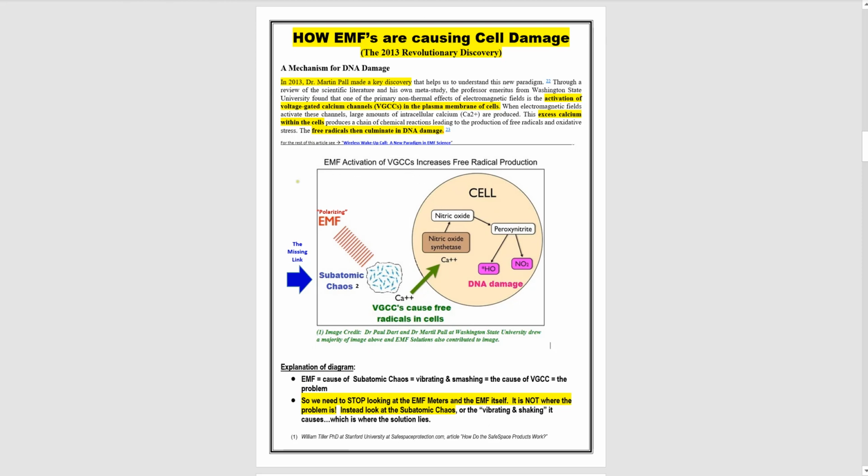Because we can't describe how products address the EMFs unless we understand this. Because our products do not block the EMF. We don't have to because it's not directly harming us, according to all physicists. We address the subatomic chaos. Okay? We harmonize this so that this doesn't open and the rest of the reactions hopefully are not happening.